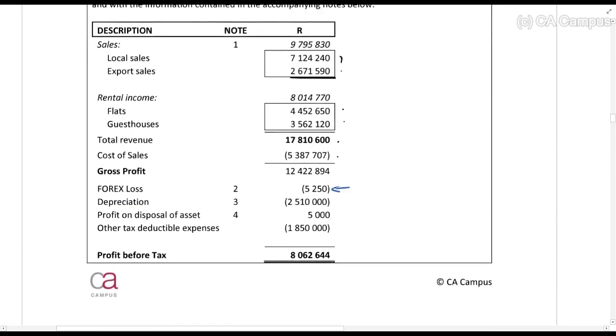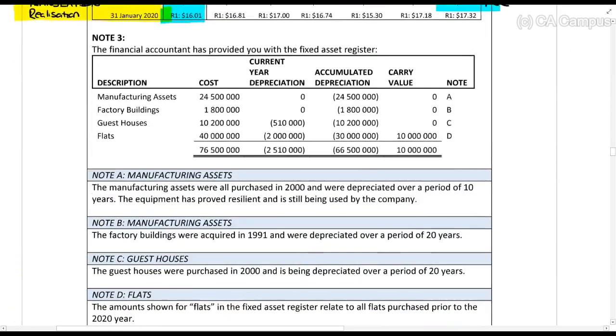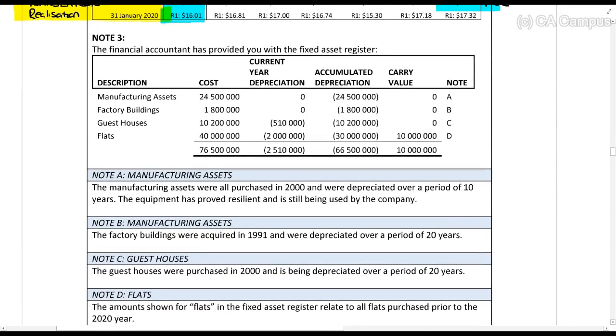Okay. Then next up, depreciation of 2.510 million. The financial accountant has provided you with the fixed asset register. Okay, there's some manufacturing assets, factory buildings, guest houses, flats, notes A, B, C, D. Note A, manufacturing assets. The manufacturing assets were all purchased in 2000 and were depreciated over a period of 10 years. The equipment has proved resilient and is still being used by the company.